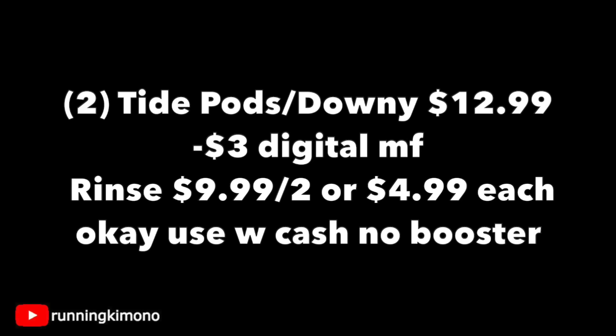I did a basket this morning where I had other register rewards, so my $3 for the Tide Pod did not come off. So I have to call customer service in a bit and complain about that. So just be mindful of that. If the digital coupon does not come off, you might have to call customer service. But I was doing some weird stuff this morning.